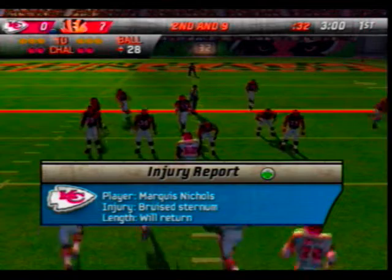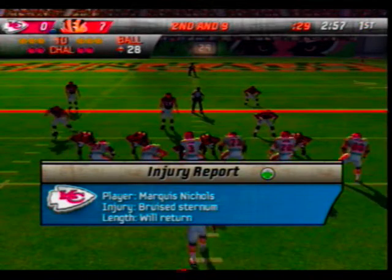So an update now on the injury. It doesn't appear to be anything serious, and his return is probable.